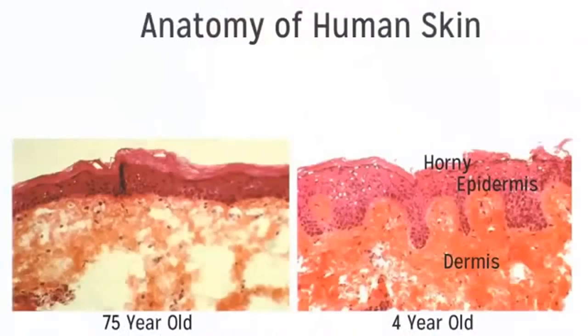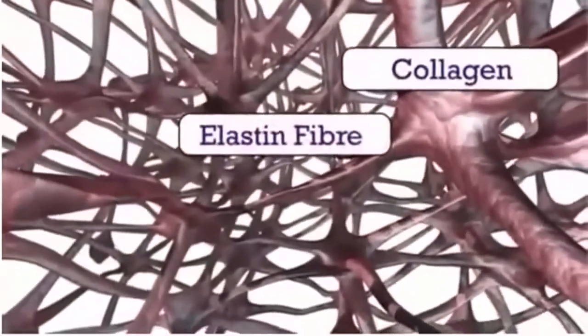Now, in an oversimplification of how this works, let's look at the working cells of the skin. In the dermis, they're called fibroblasts, and in the epidermis, keratinocytes. The fibroblasts are the cells that control and create the collagen and elastin fibers. When we're young, our body's chemistry signals the fibroblasts to produce an abundance of collagen type 3.